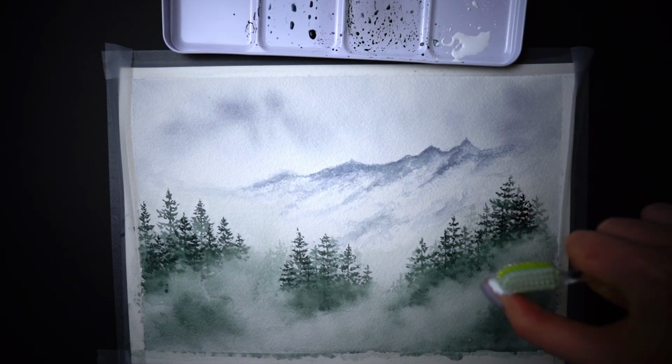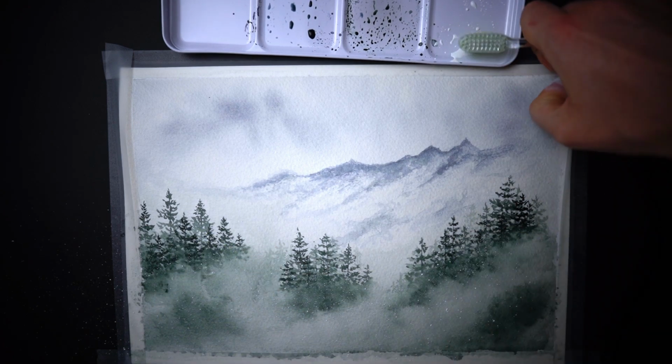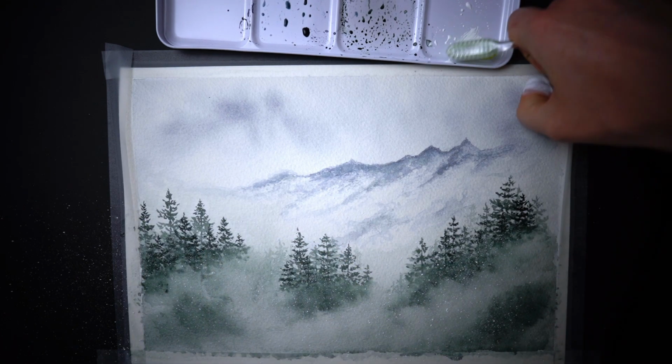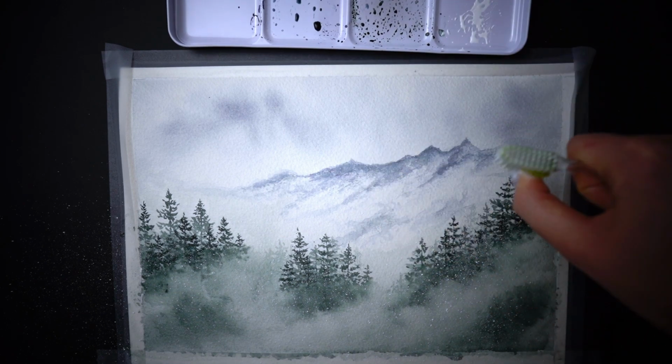To do so, I need some white gouache. It's not a good idea to use white watercolor for parts of painting which should look bright white, because once dried, white watercolor will be half transparent and hardly visible. I want the snow to stand out, so I'm using white gouache.